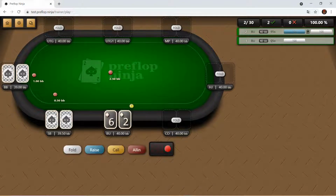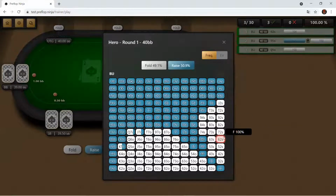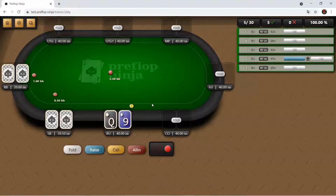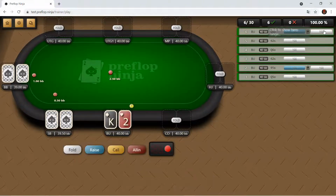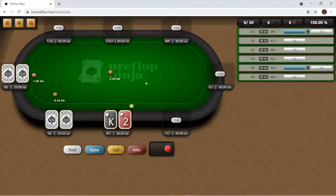Six deuce. Fold. Oh, really? Green six, fold. Print screen this. Just go to poker coaching. Gonna open green. Yep. Raise it up. Do we have a limp? We don't have limps, right? On 40 big blinds, no, 40 bigs, we don't limp.